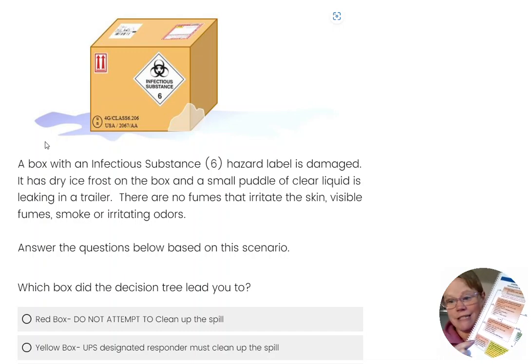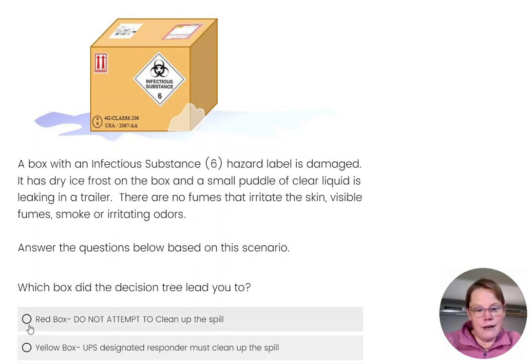Do not attempt to clean up this spill. Activate your chain of command, notify your environmental coordinator, an outside responder must be called in. I was pretty close. Refer to the appropriate containment sheet. I forgot that part. Follow the chain of command and notify your environmental coordinator. So, red box. Do not attempt to clean up that spill.